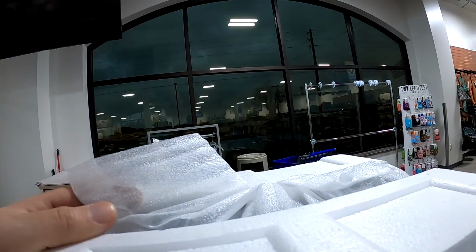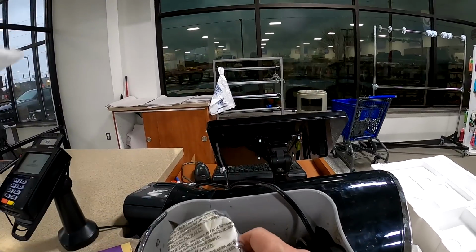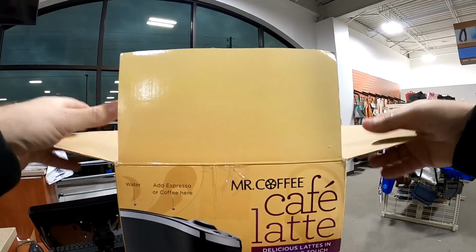So I did open up the cafe latte here, and I'm kind of glad I did. It was actually missing the carafe, and the unit itself really wasn't in like stellar shape or condition. So I did end up putting it back.